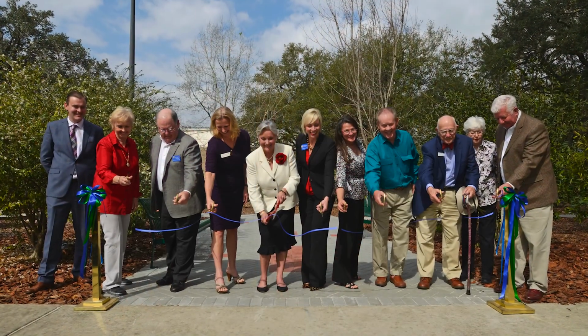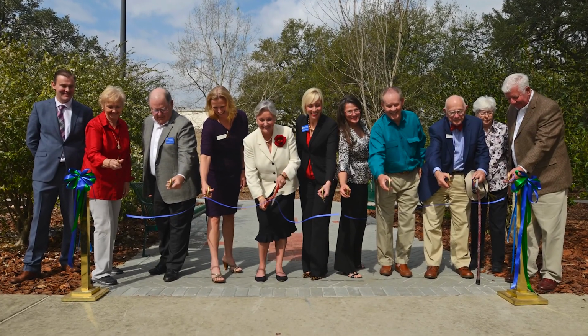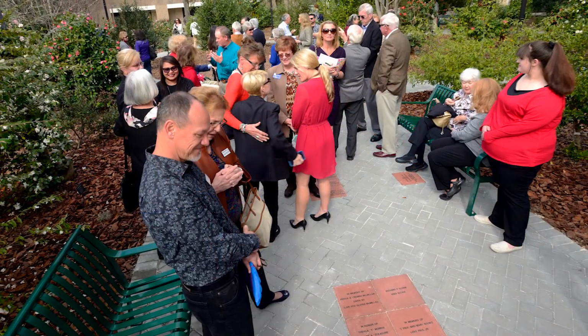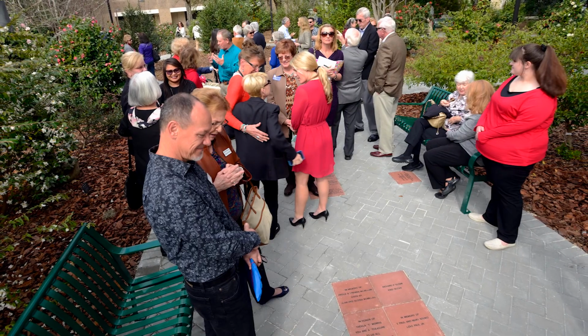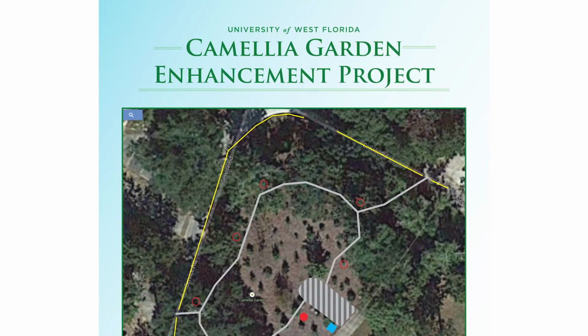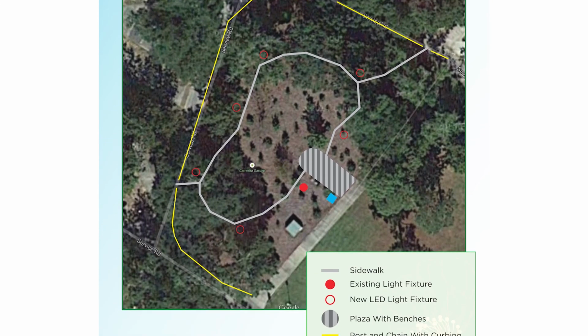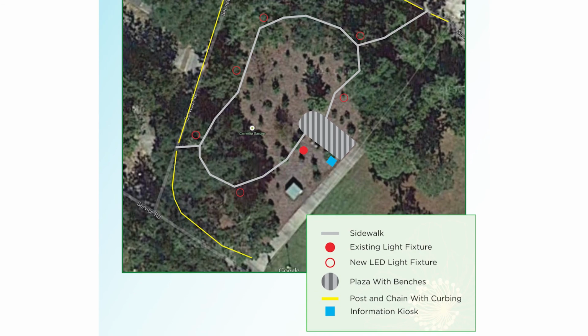Our garden was expanded by a sizable fundraising effort through our club and the Retired Employees Association 10 years later, in 2017. We put in the sidewalks, we put in benches, we put in lighting. The sprinkler system was completely revamped.